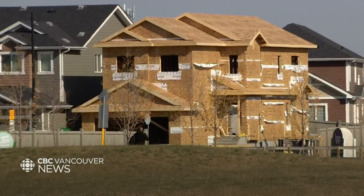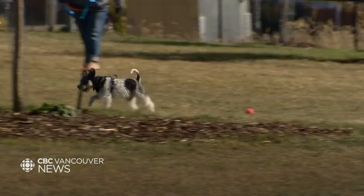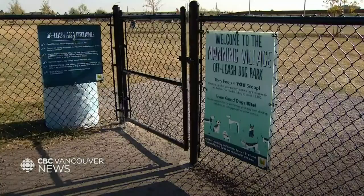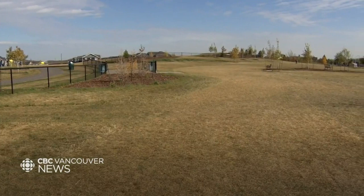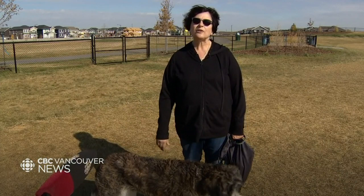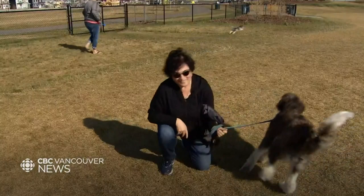As our suburbs expand, developers are starting to notice how our families are changing. Dog parks are becoming a big deal. In Edmonton, a fenced off-leash park was developed as part of this community's master plan. I do think it's essential. It should be part of the community. It's really great to see other children here as well, enjoying the dogs and spending time with our community.